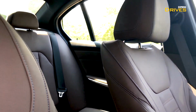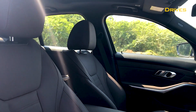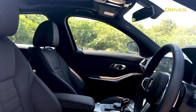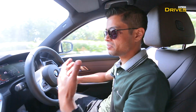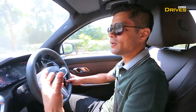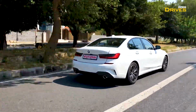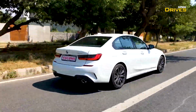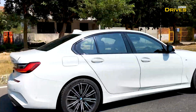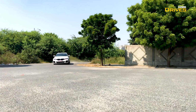It might not be the best place or the best seat in its segment, but it is much better than the previous generation, and it can be used even as a chauffeur-driven car. Maybe you can be driven by a driver over the week, and during the weekend, of course, you take out this car and have fun. And talking of fun, now let's get down to the performance bit.